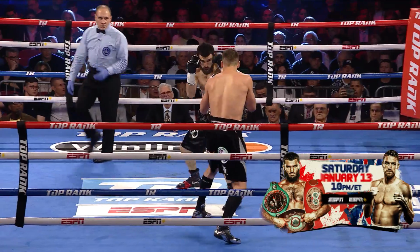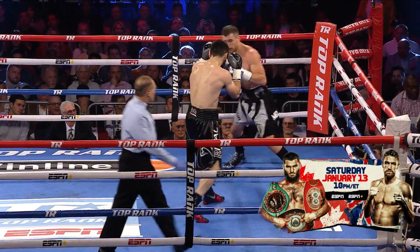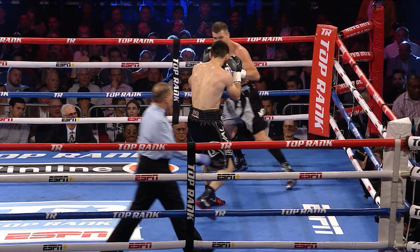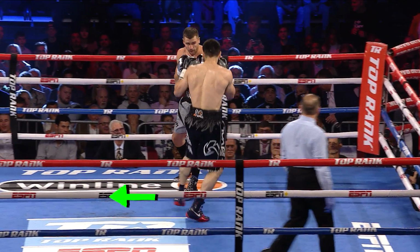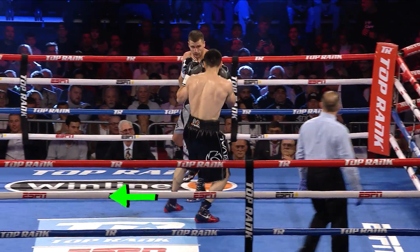Here we can see Gvozdyk trying to step to his right to avoid standing in front of Beterbiev. Gvozdyk wants to step to his right as much as possible as he attempts to position himself closer to the center of the ring, where he'll have more space to react and defend. Instead, Beterbiev takes a short step to his left to cut that exit off and force Gvozdyk to stand right in front of him. It's a dynamic that takes place over and over throughout the fight.